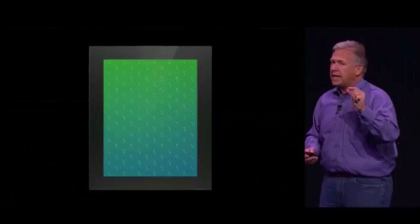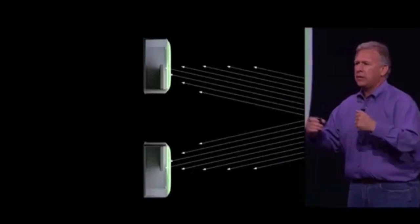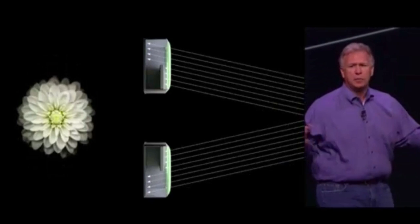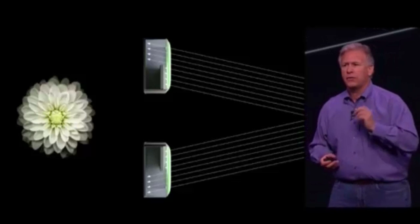And you see these dedicated pairs of focus pixels. And what they do, they have little shutters on them. They read the light coming in from objects, and as the lens moves in and out, it can tell whether that object is in phase or out of phase. This is called phase detection autofocus.